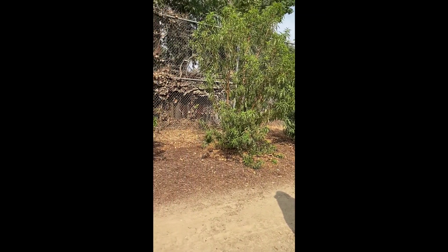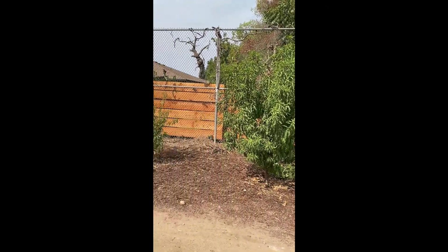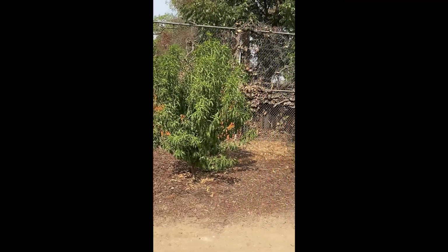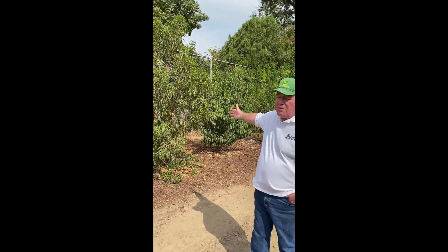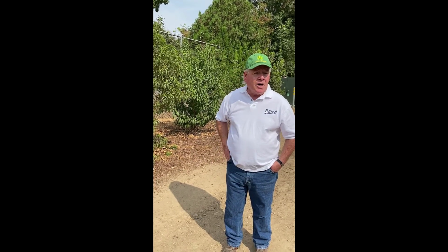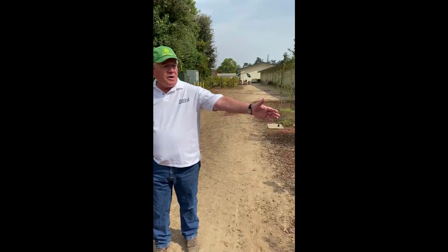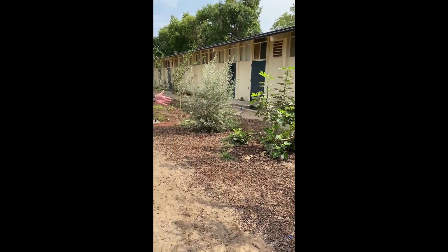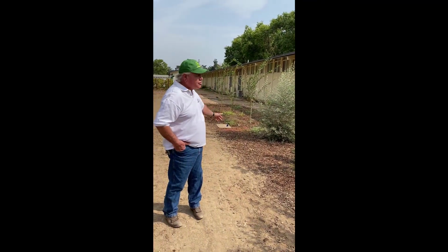We've got a variety of different kinds of trees. We've got some almond trees that you're looking at now, and as you pan back, behind me off to my right are also some peach and nectarine varieties. To my left, behind here, we've got an apricot and a pomegranate, fig tree, olive tree, and then 3 citrus trees.